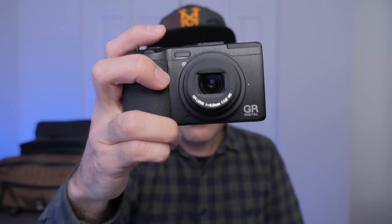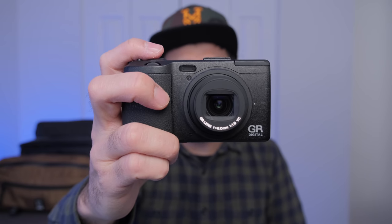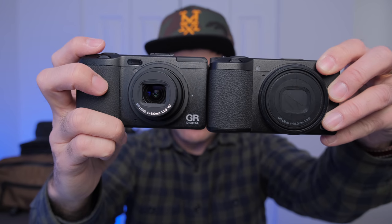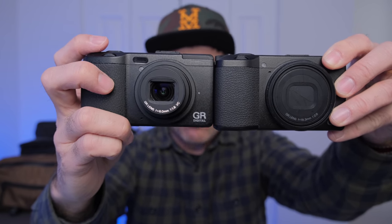And here is the last Ricoh GR that used the smaller sensor, the GRD4, and it does look a lot like the GRiii, doesn't it? In fact, it's almost the same size, so much so that this case here was actually designed for the GRD3 and the GRD4, and this is the GRiii, and I used this case to carry the GRiii in, even though it was meant for a much smaller sensored camera. And so these are the kind of cameras that I would consider EDC.